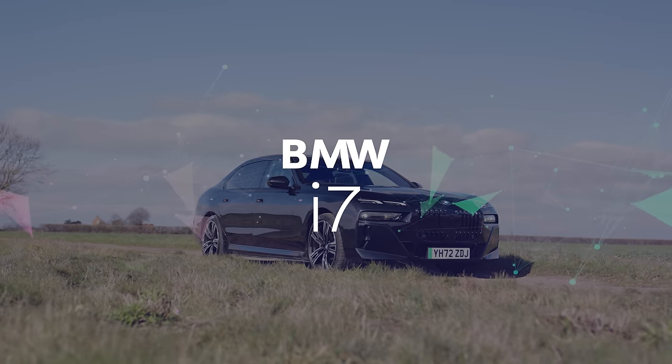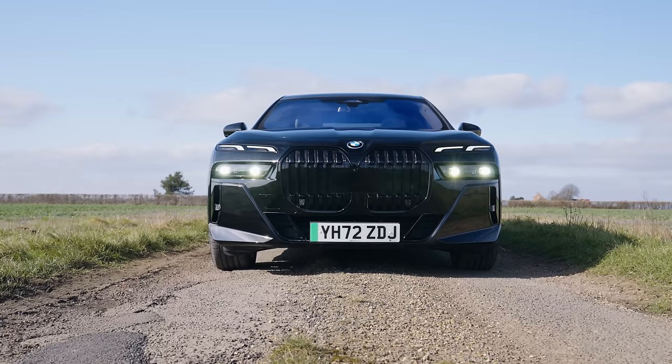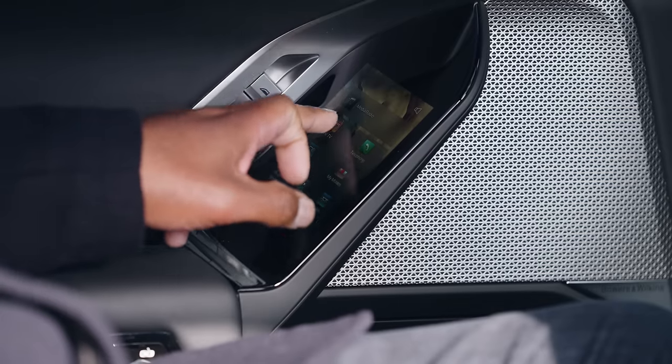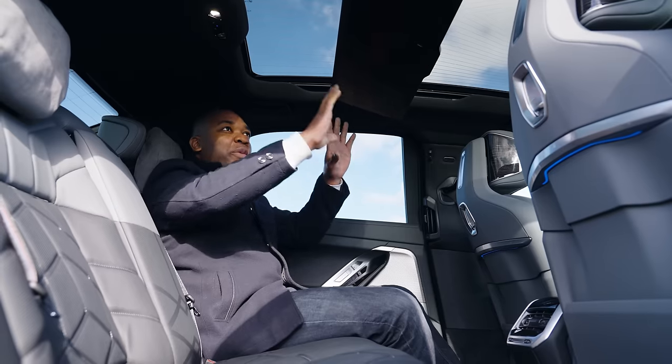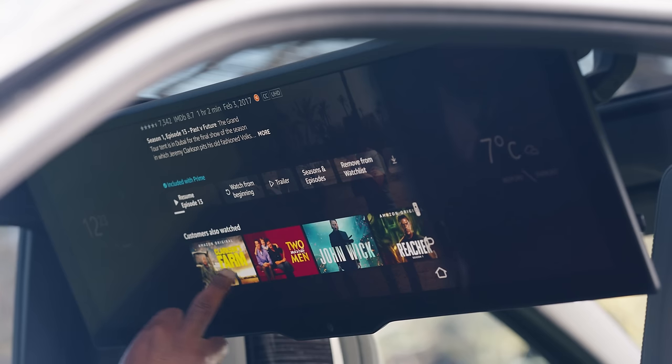Next up, we have the BMW i7, a luxury electric saloon that takes comfort and performance to new levels. Now, this thing has a very spacious interior and some seriously advanced technology. There's a little screen down by your doors in the back that lets you control an even bigger 31-inch 8K widescreen display that folds down from the ceiling.